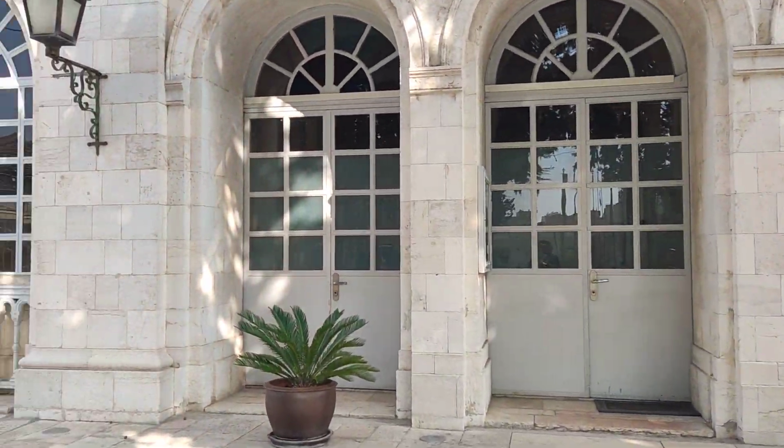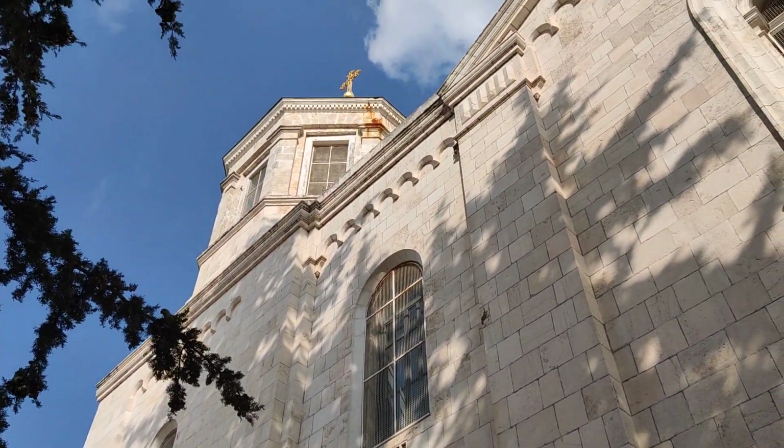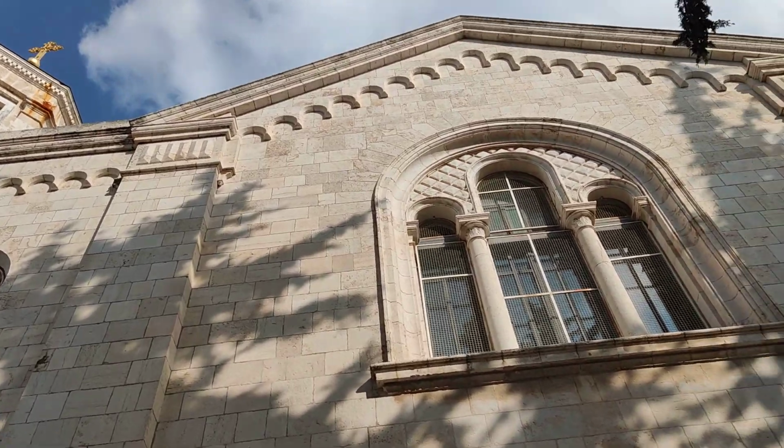Let's see. Look at the entrance, and again the golden cross on top. And here, isn't that beautiful?